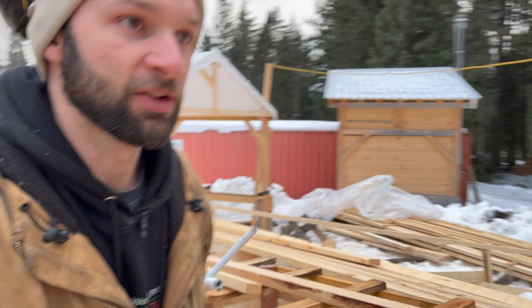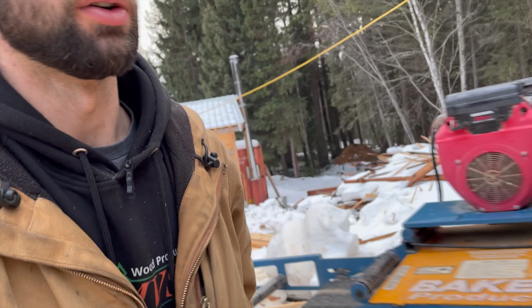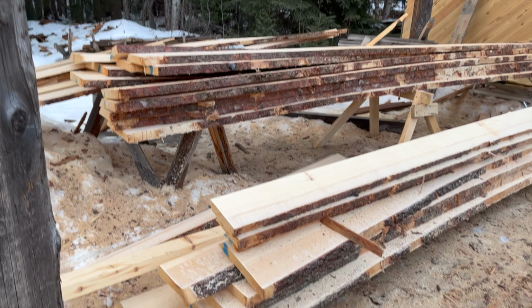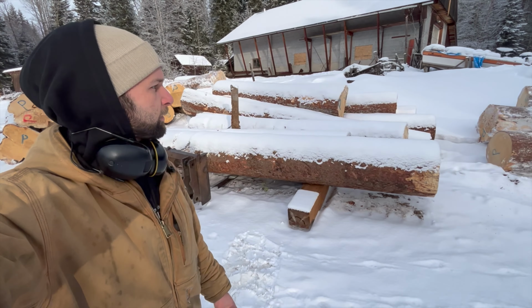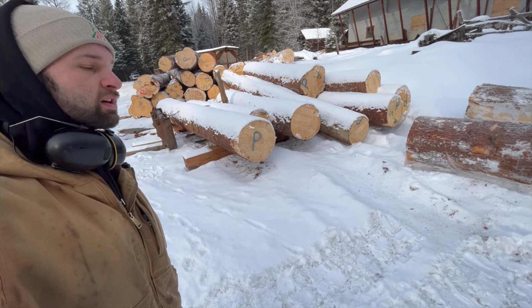I basically need to get back to work. We have lots of piano wood to cut up here. While I've been messing around there, have a look at how much wood is built up on this side. Oh man, I need to process all that. And then I can get to work on the main pile of logs over here.